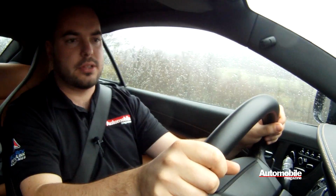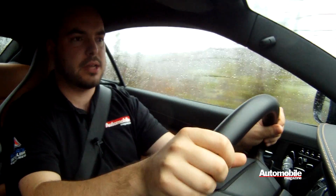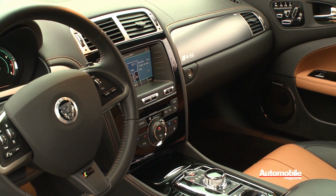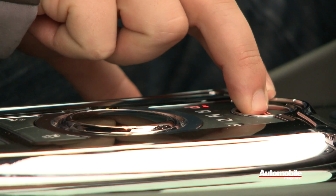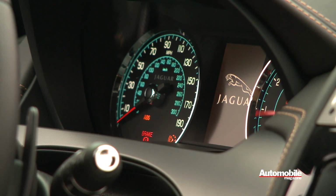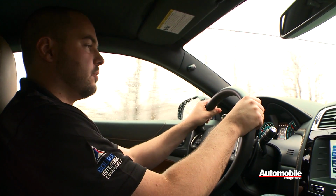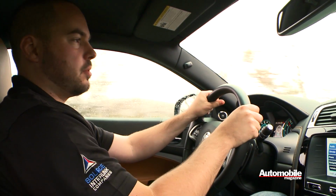If you just get inside of this Jag, the interior is pretty impressive, but after being in the Maserati for a while, this doesn't feel quite as special. Everything's pretty nice, but it could be a little bit more unique to this car for the price. A lot of things in here don't really look or feel any different than the base XK, which is about half the price of this car.